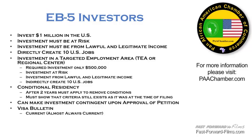However, if you invest in what's called TEAs, which is targeted unemployment areas or regional centers, that lowers the threshold to 500,000, and for the job creation requirement, you only have to show that 10 jobs were indirectly created. You don't have to show that I'm directly creating 10 US jobs in a company. You can say, well, 10 jobs were created indirectly from my investment. The reason they set up this program is what's called the TEA, the Target Employment Area. That area can only get designated as such if they can prove that it's a rural area, an area of high unemployment, or an economically depressed area. So basically, the investor has to be investing in an area of high unemployment or economic depression, but that lowers the threshold they have to place at risk from 1 million to 500,000.